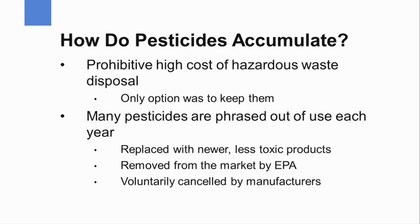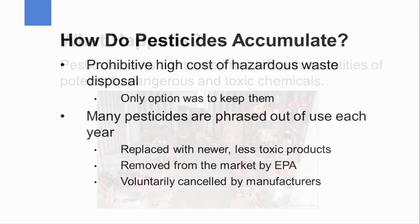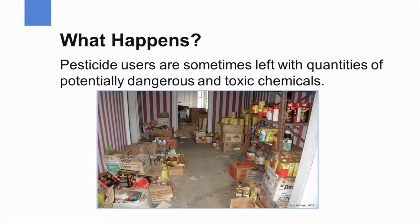The other thing that happens, many pesticides are phased out each year and they're replaced with newer, less toxic products. Perhaps they're removed from the market by EPA, or they're voluntarily canceled by the manufacturer and replaced with other products. So what happens? Well, pesticide users are sometimes left with quantities of potentially dangerous and toxic chemicals.